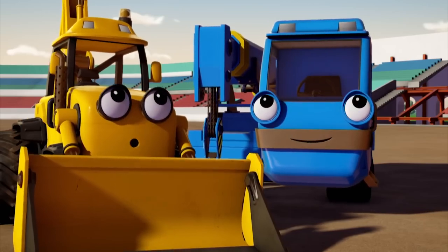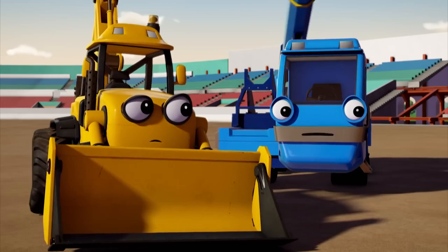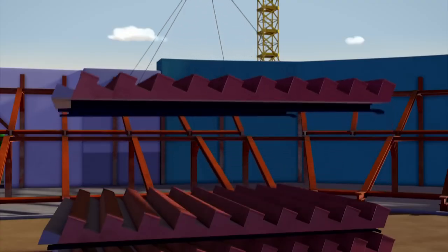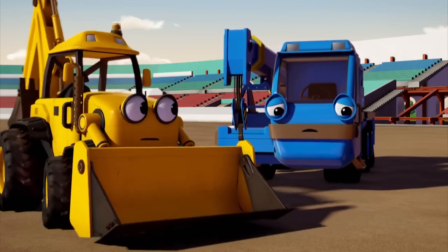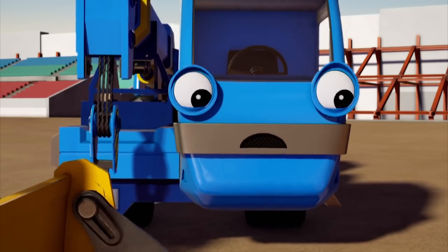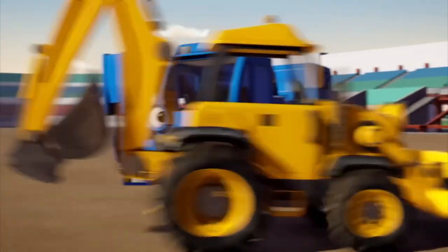Well, you're going to need all of Tiny's help because those look so heavy. They won't be a problem. Look. See? Easy. It didn't sound easy. You all right, Lofty? Me? Yeah, of course, I'm fine. Ooh, look, what's Wendy doing?